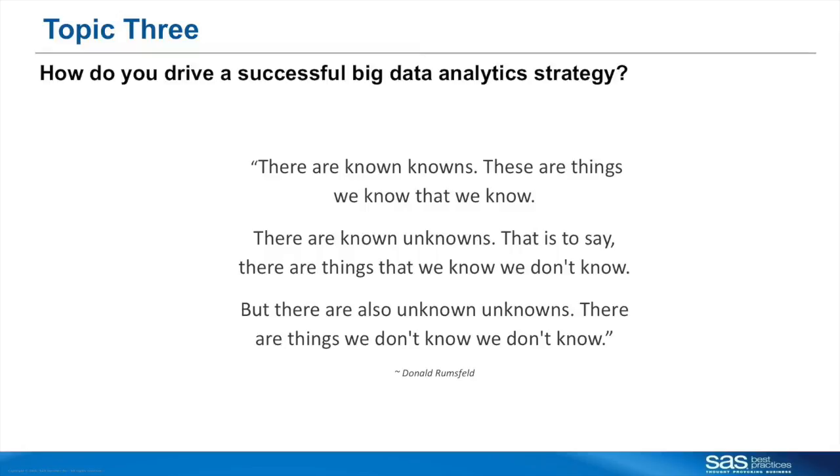And it says, there are known knowns. These are things we know that we know. There are also known unknowns. That is to say, there are things that we know we don't know. But there are also unknown unknowns. These are things we don't know we don't know.